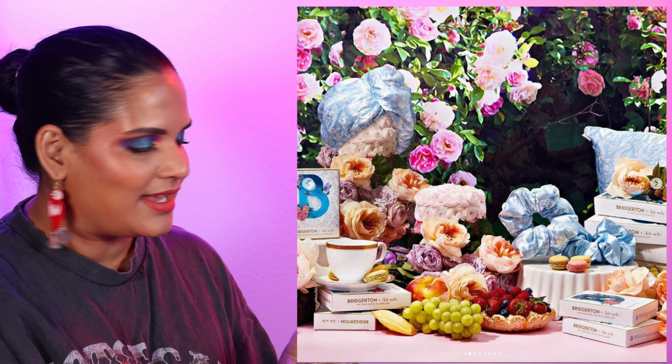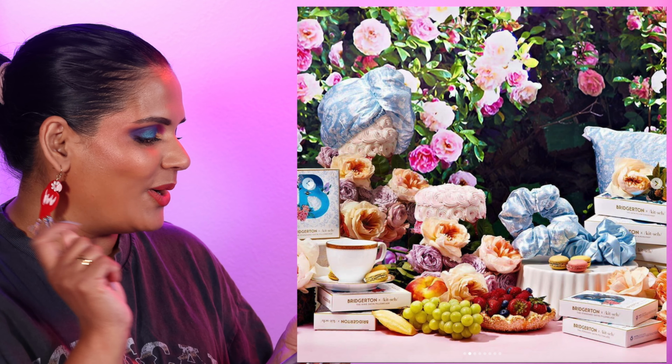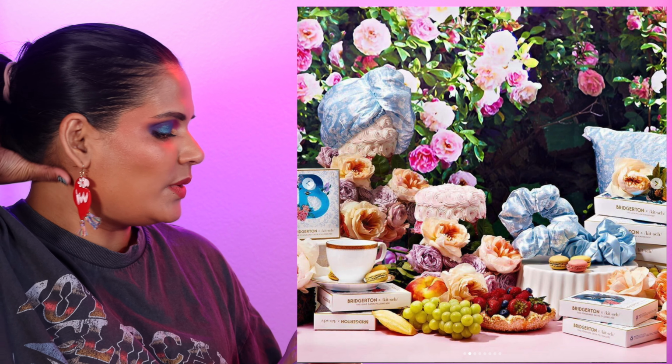But this is the new Bridgerton and Kitsch collaboration. So they have done one previously. I have the purple scrunchie, and I think they came out with a silk pillowcase and stuff like that. I personally am not one to sleep with silk pillowcases. I've tried it multiple times in my life and it's just not my thing, but I can fuck with the scrunchie. So these are so pretty. I love these big pillow scrunchies from Kitsch, especially if you have a lot of hair. They're so nice to hold up your hair. So this is their collaboration with Bridgerton, and everything is that beautiful Bridgerton blue. So yeah, low-key curious about that.